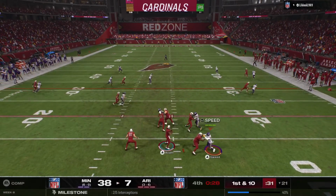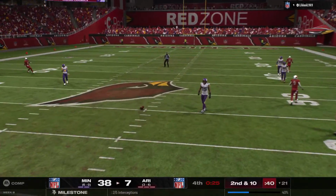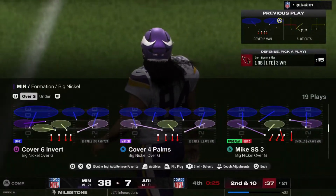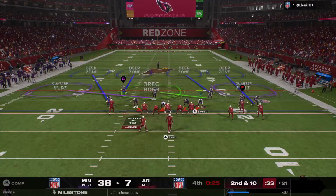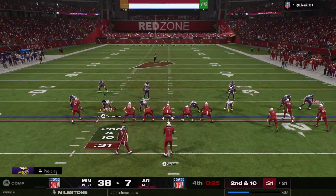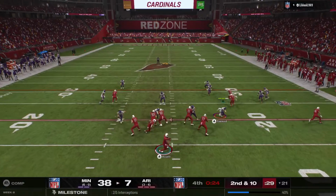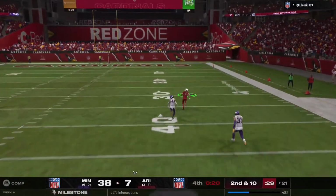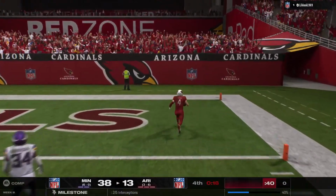Interception last drive doesn't deter them. They're going right back to the air. And a man is there to knock that away. Trying to force one through there. And that'll bring up 2nd down. Looking to the air here. Trying to push it deep downfield. That's grabbed inside the 30.